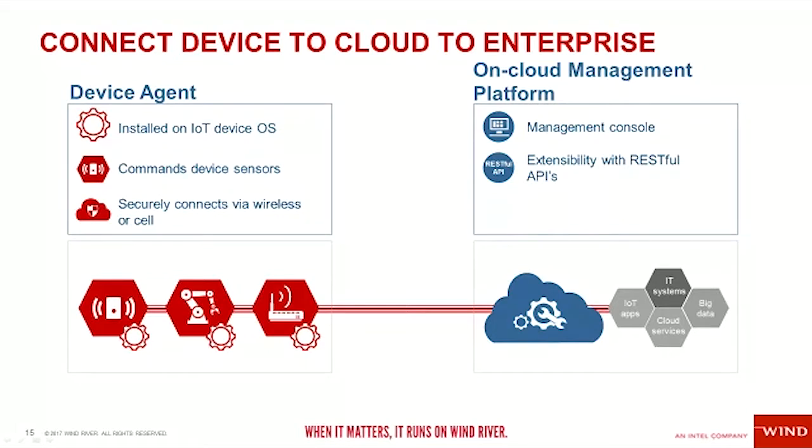And so the point here is that we take care of all the plumbing between the device and the cloud, and you can use standard APIs on the device and REST APIs on the cloud, and we take care of all the hard stuff in between.